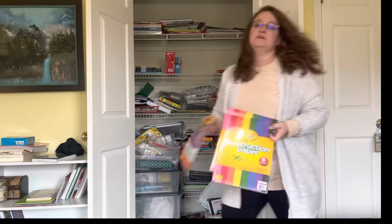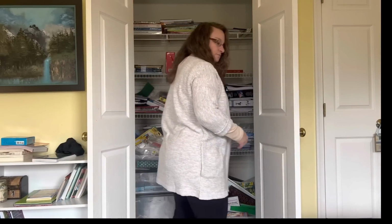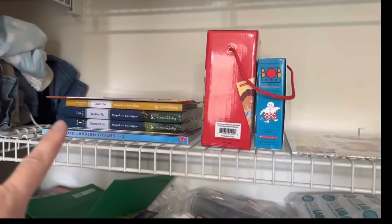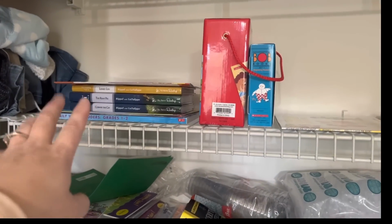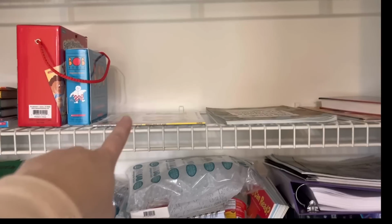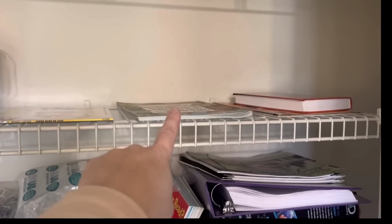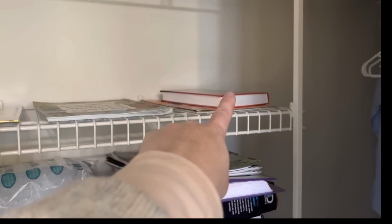I'm actually going to take this downstairs with our art supplies. All right. Language arts supplies so far, including the readers. Here's a start of science. I'm going to organize by unit study. That's a Bible resource. And then history resource.